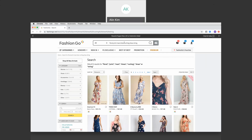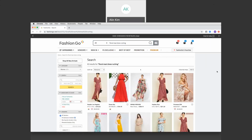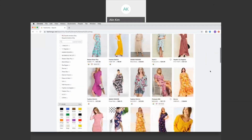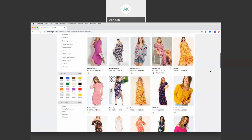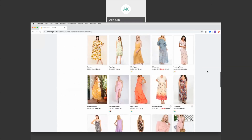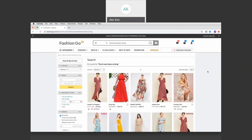But honestly, that's just a little bit too much for me. I don't want to look at 504,000 products, right? So a better way to do it is literally just searching by floral maxi dress ruching. That's a lot more manageable. Yeah, and then these are the products that come out. They're floral printed, they're maxi dresses, and they do have ruching. So this is just one way that you could be using keywords. So again, what we're learning from this is less is more, okay?